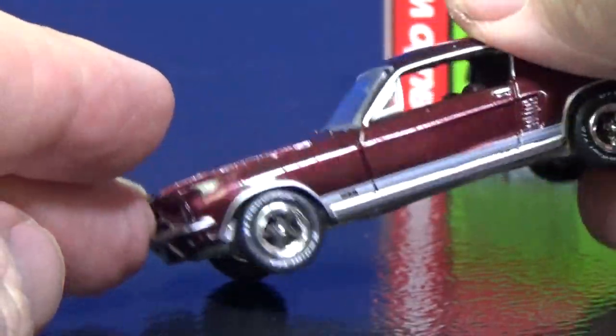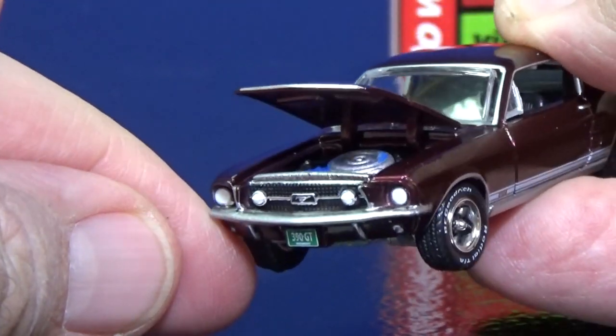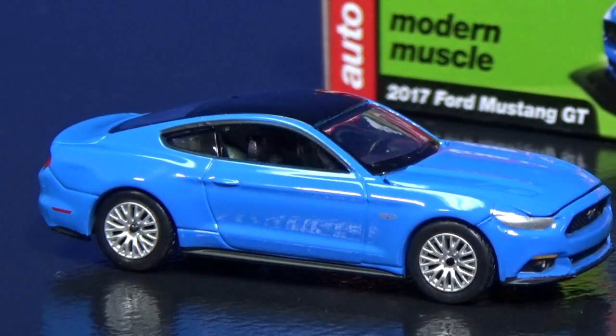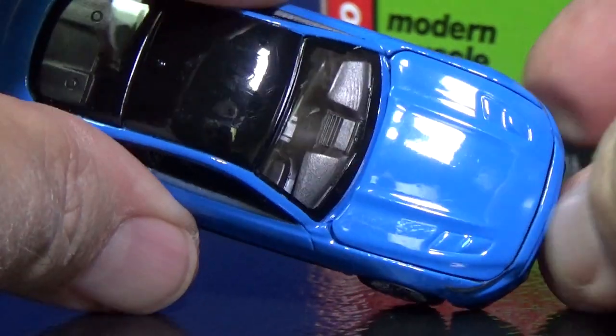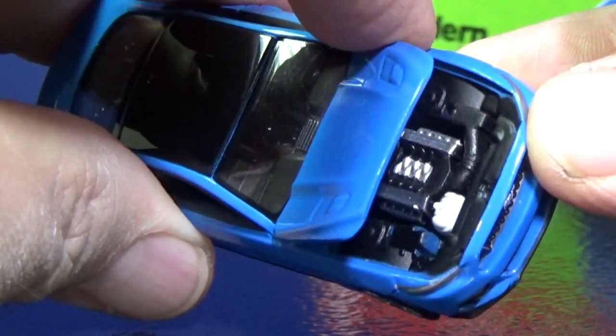nicely detailed metal chassis, and opening hood. There you go, multi-piece deck. Yeah, it's multi-piece. Auto World has taken some criticism for not having modern castings. Well, here you go, 2017 Ford Mustang GT. It's about as modern as you can get. Released the same year. Let's check out the opening hood. There you go. Nice details.